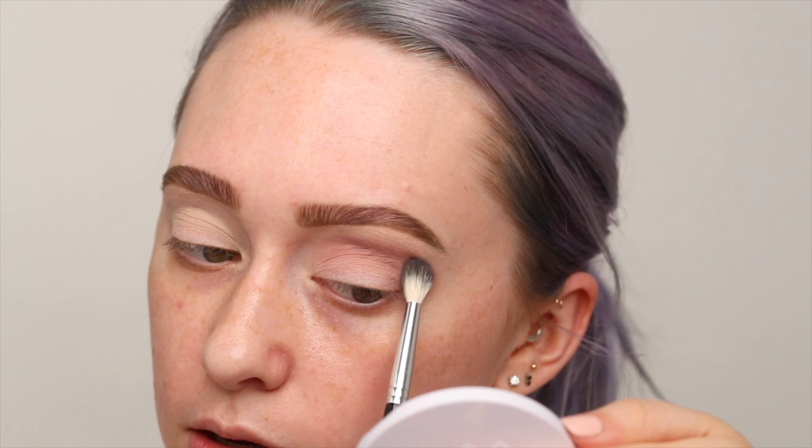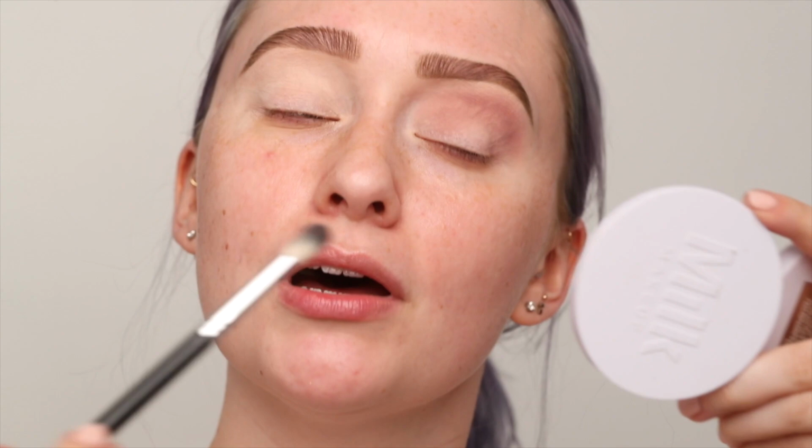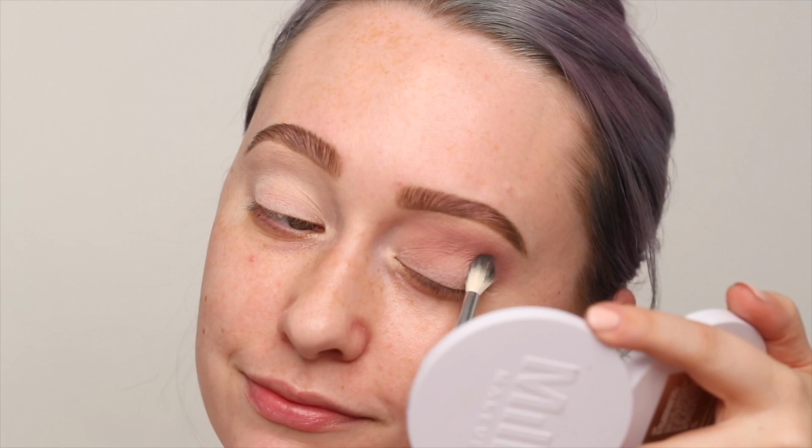Now that I have that color laid down, I'm gonna just start diffusing this out. This palette kind of matches my hair. My God, thank you, Colourpop. It was so nice of you to launch this collection to match my hair. I'm just kidding. All right, I'm just gonna take the same brush and the shade Made to Last.